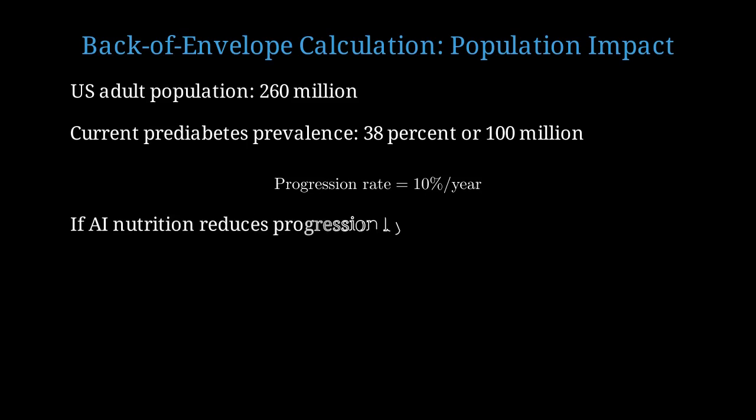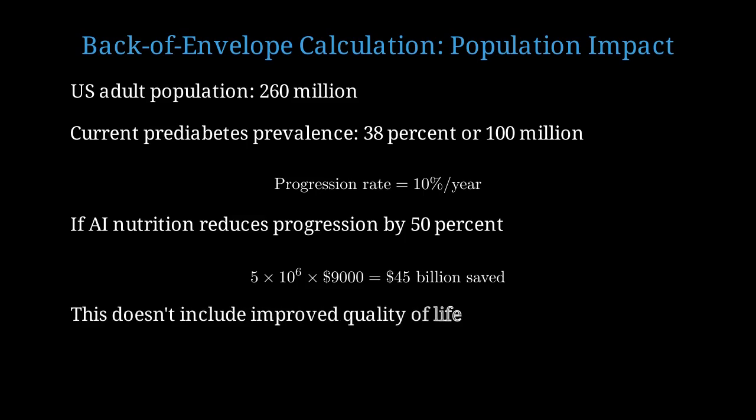If AI personalized nutrition reduces this progression rate by 50%, that prevents 5 million new diabetes cases per year. Each diabetes case costs about $9,000 per year to manage. 5 million prevented cases saves $45 billion annually in healthcare costs. This calculation doesn't even account for improved quality of life, increased productivity, and reduced complications like kidney disease and amputations.